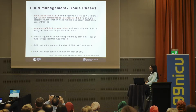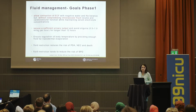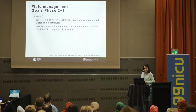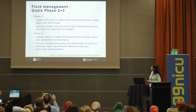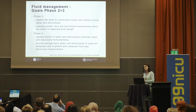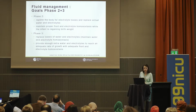And secondly, fluid restriction also tends to reduce the risk for BPD, but there's conflicting evidence concerning whether this really has an effect on bronchopulmonary dysplasia. During the second and the third phase of fluid management, we should replete the body electrolyte losses. And during phase 2, we should maintain proper fluid and electrolyte homeostasis while the infant is regaining birth weight. And in the third phase, we should provide adequate fluid and electrolytes for growth.